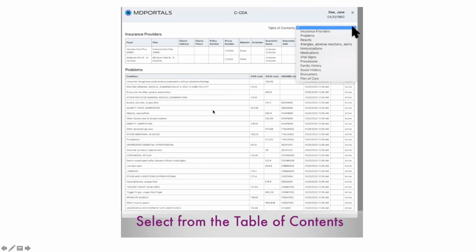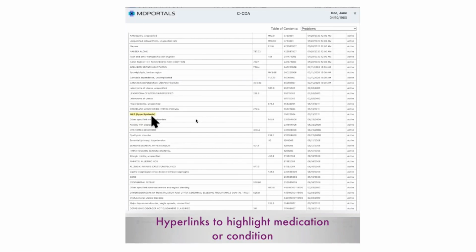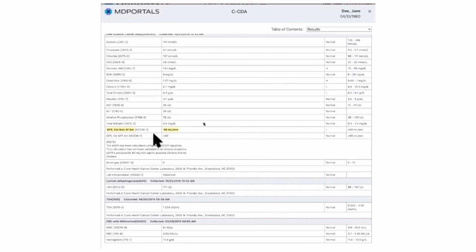When the data comes back from our compendium, you can select from a table of contents on the patient and drill into it with the original source data that's all searchable. And you can use hyperlinks to highlight medications or conditions like hyperlipidemia, which is usually a common complication of people with diabetes, as well as hypertension. Here's another example, again using the hyperlinks to drill down on the patient so that the mid-level or practicing physician can verify and validate any of this information as they see fit.